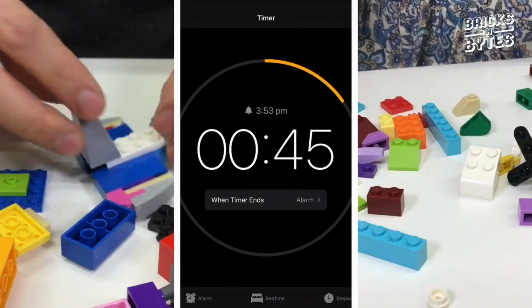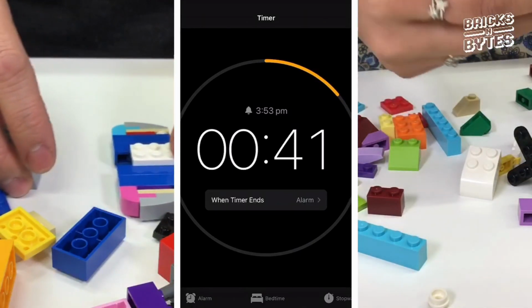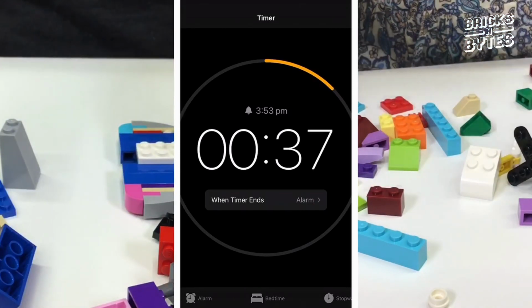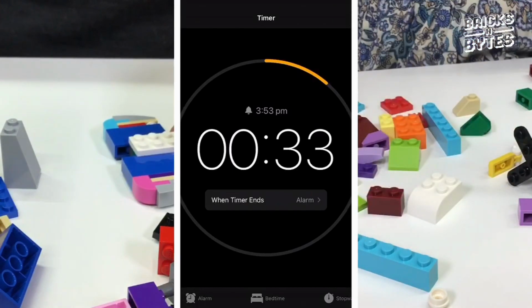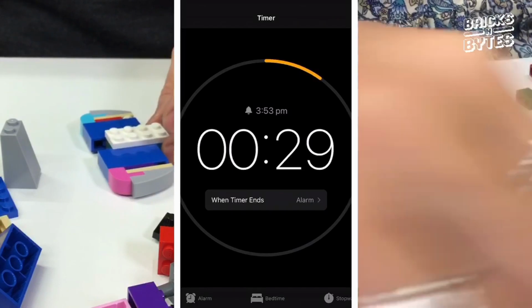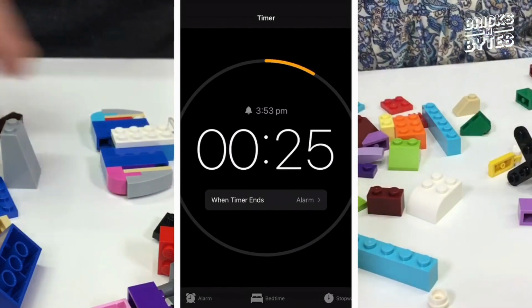I need a flat piece. Let's use this one. I've always loved this piece and not used it. Anyone else have favourite pieces? I have favourite pieces. Emma's got favourite pieces. I just had a look at Emma's build, and hers is like heaps bigger than mine. Surely not. Oh no! It's a mess. 20 seconds. That makes you feel better.